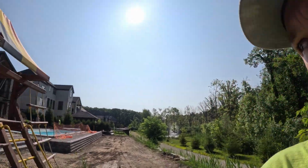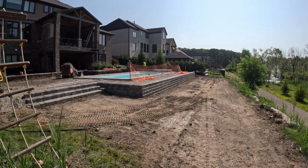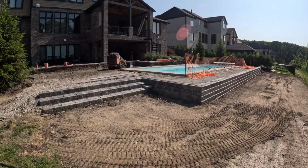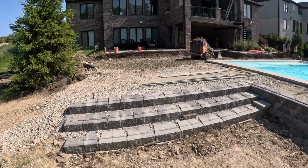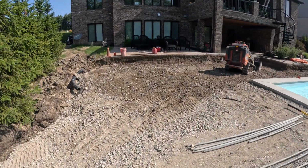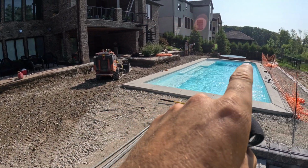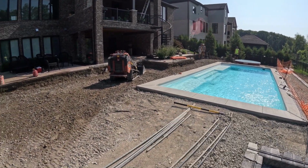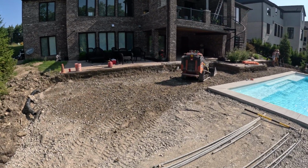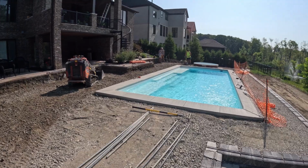Good morning. It is Monday morning back at the pool job. And we got a couple more extra guys today because we're not doing lawns. So we're working on getting the base set, and going to start working on putting in the first course of wall for both the last two walls and steps. So after that, we can just work on pavers.